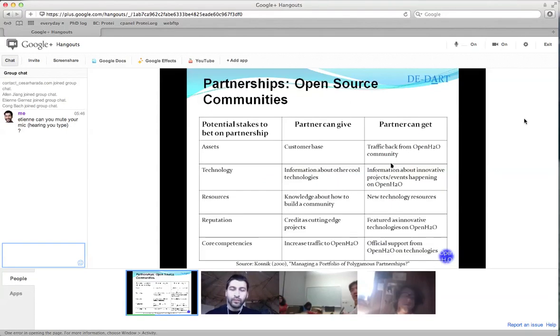The first group we analyze is the open source community. If we partner with an open source community, the partner can give us a huge base of customers, while they can get the traffic which goes to the Open-H2O community.